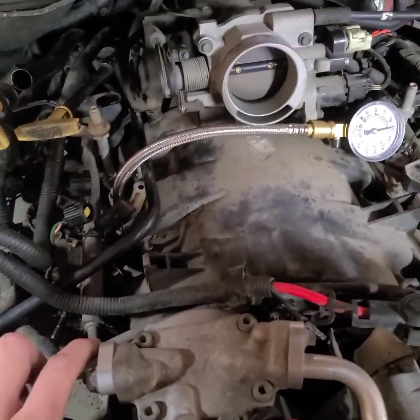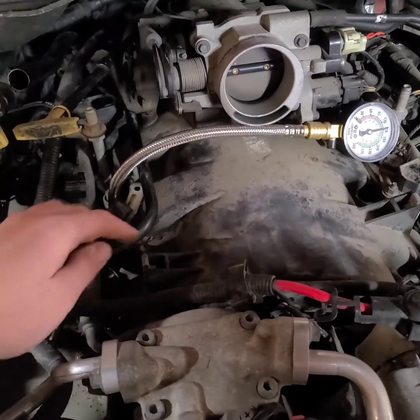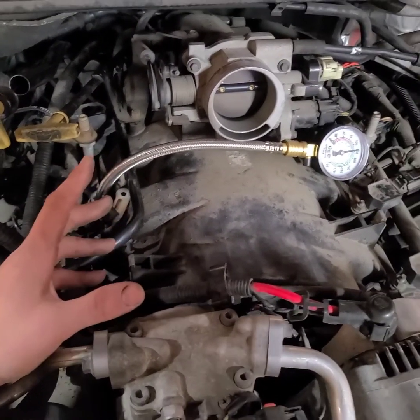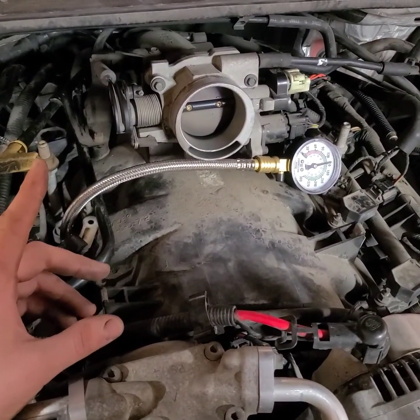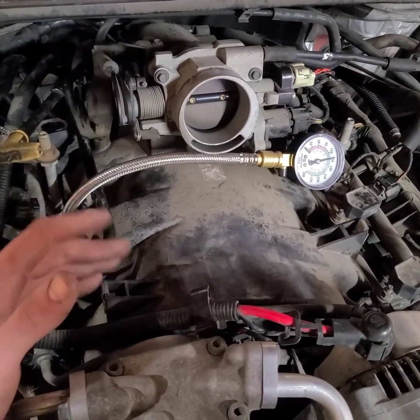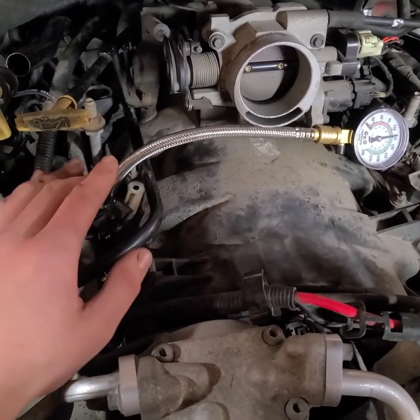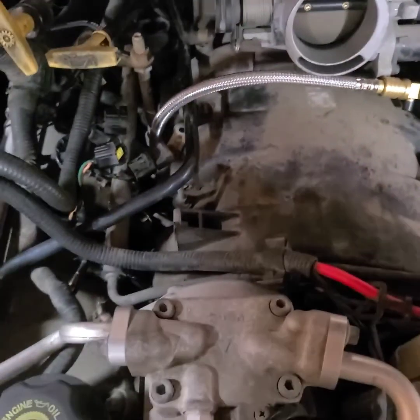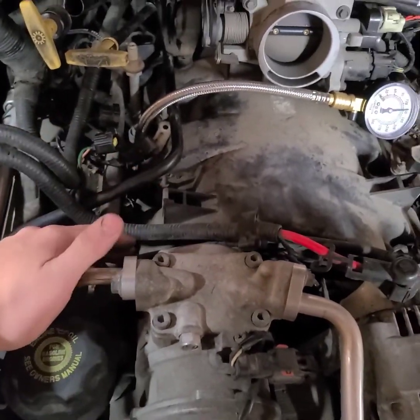And then we decided to go ahead and do a compression check here. So as you can see, the front cylinder number 2 on the passenger side was showing no compression at all. Maybe like 1 pound it was trying, but evidently there's no compression in that cylinder. Cylinder number 4 has 150 pounds of pressure, so that's good. But as you can see, we have a dead cylinder on cylinder 2.